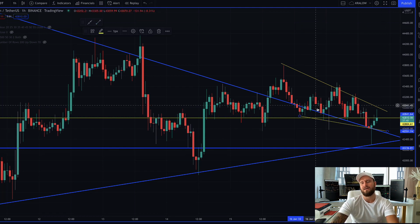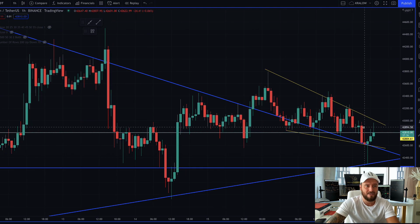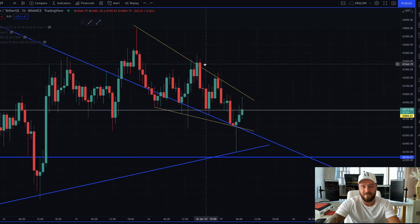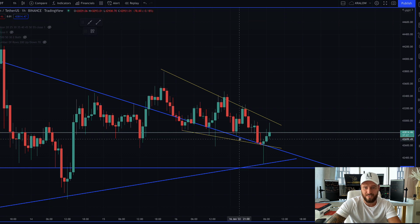So we could say that we have some kind of a falling wedge right here, right now, in the 1 hour chart, and perhaps we're going to break out of it finally and go upward, and this could be something that everybody probably is hoping for right now.